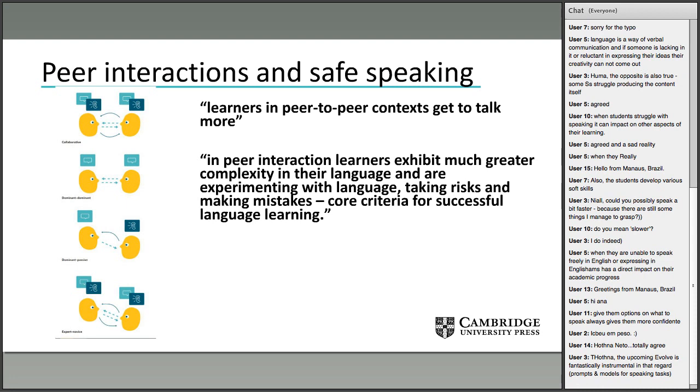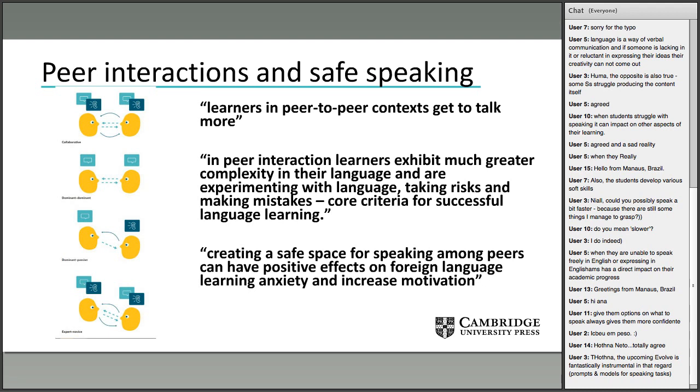So in peer interaction, learners get to do that a little bit more, and I guess they feel less inhibited. So creating a safe space for speaking among peers can have positive effects on language learning anxiety and increased motivation. But I suppose a caveat to all of this is that it's not necessarily about just creating one or sets of peer interactions in any way at all. I think we need to be quite considerate of how we do that.